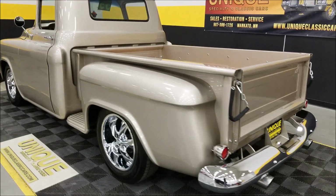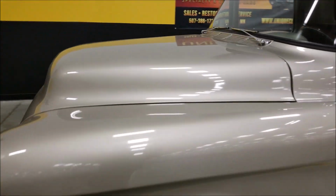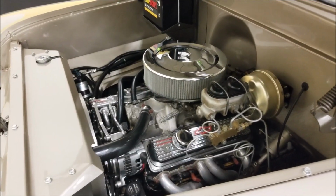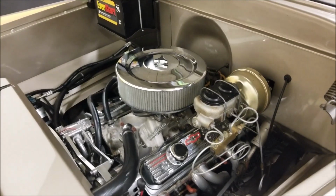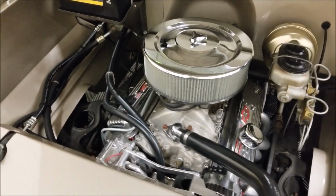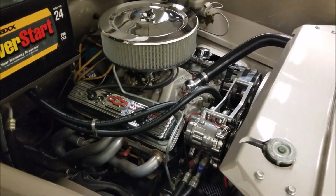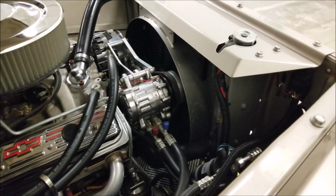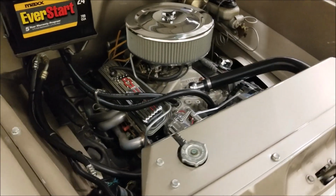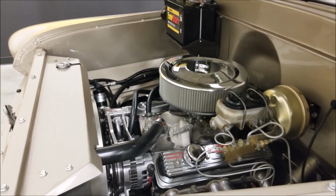I'm going to slip up to the front here a second. Let's pop this hood. I'm going to give you a look at the engine bay. It's pretty nice and neat underneath there also. Good setup. So hang on a second. Let me get the hood open. All right, here we go. So 350 small block Chevy, and an Edelbrock intake and carburetor. As you can see, headers. AC, power steering, power brakes, nice fan, shroud, and then also electric fan installed in there. So nice, clean engine bay, nice setup. Smooth running 350.